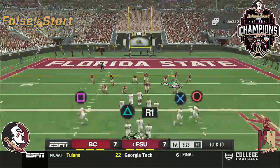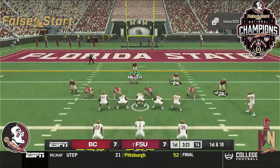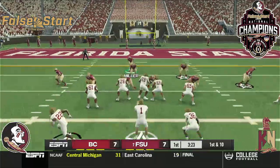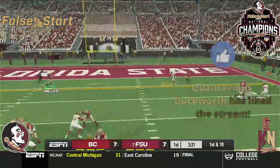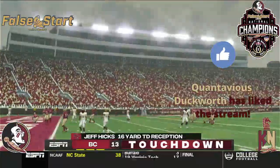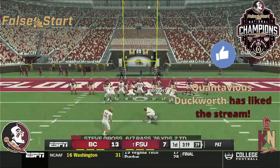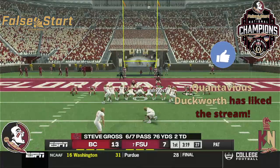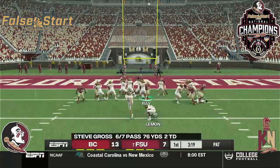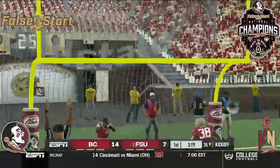From the 16-yard line. First down. Fires out to his wideout. It's away from him. Touchdown. He splits the uprights with the extra point.